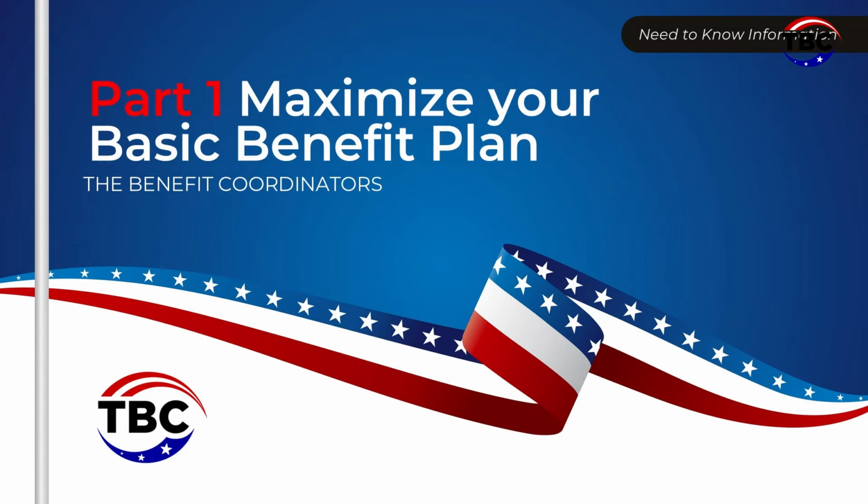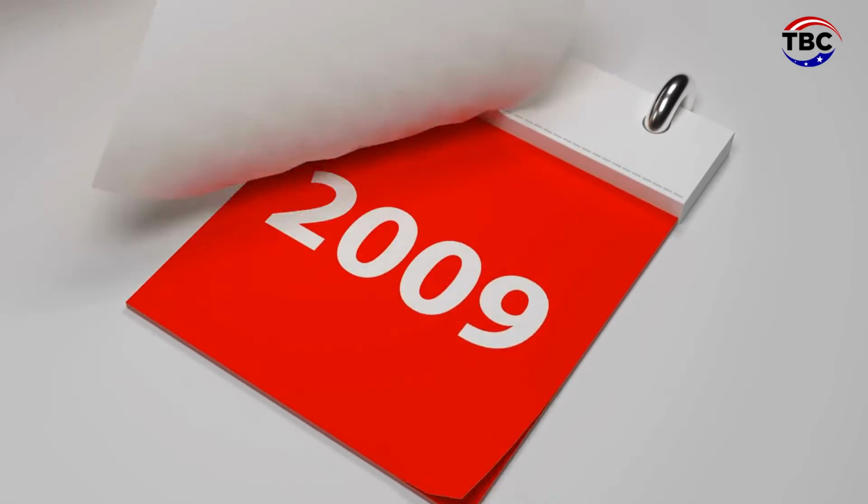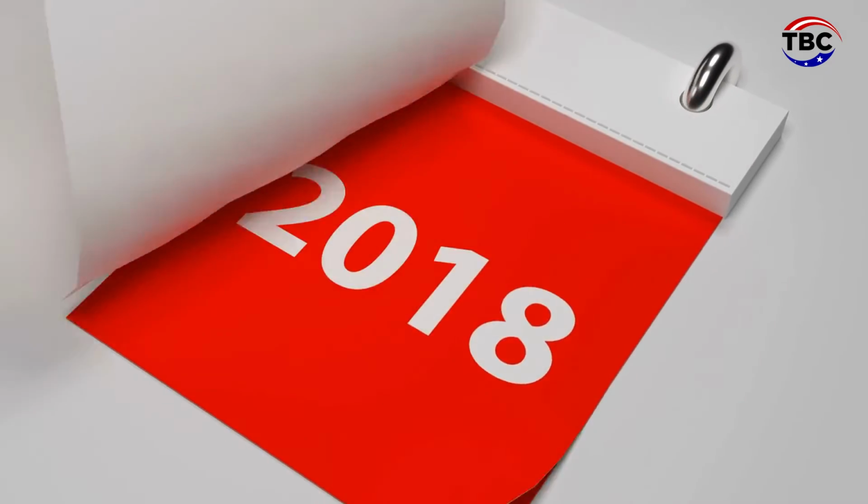Part number 1, maximize your basic benefit plan. The basic benefit plan is a powerful part of your FERS benefits. It's funded by automatic deductions from your paycheck along with contributions from your agency. When you retire, you'll receive monthly payments based on 2 things: your years of service and your high 3 salary, which is the average of your 3 highest consecutive years of service. So how can you get the most out of this? Well, one way is to try to stay in federal service as long as possible. The more years that you have, the higher your monthly benefit will be.